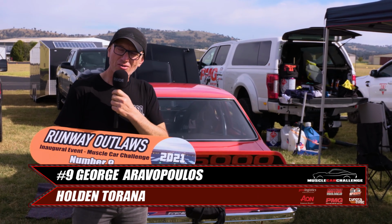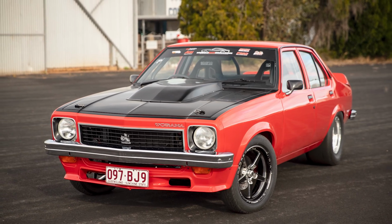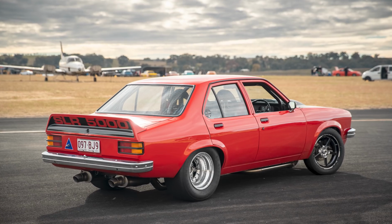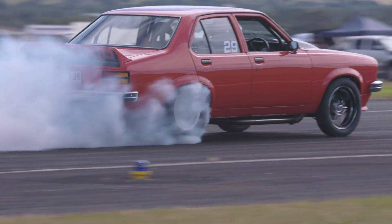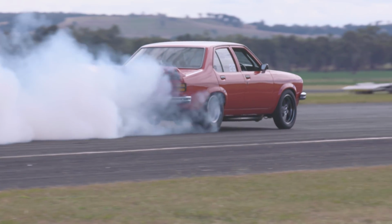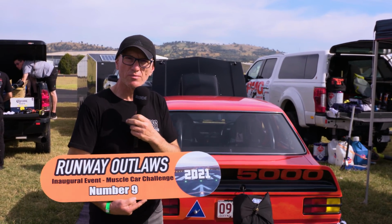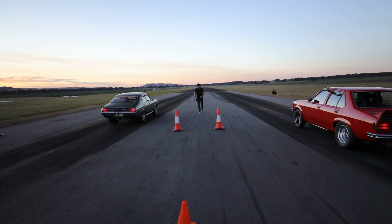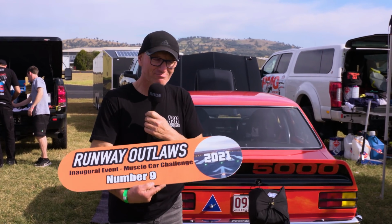My name is George Aravopoulos. I'm from Sydney. I obviously ran number 9, which is one of my favourite numbers, yesterday in Runway Outlaws. Had a great day, had a lot of fun. The car performed as expected. There were a few little problems, but it did what it had to do. There's room for improvement, but overall it's on the money. The Runway Outlaws being a 1/8 mile, it was absolutely fun.